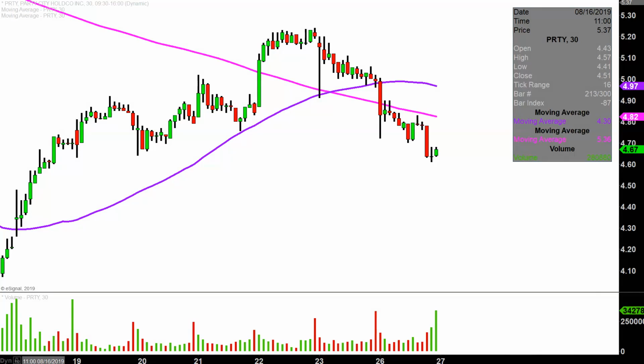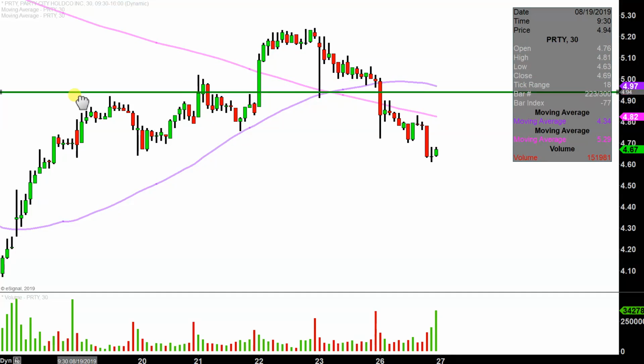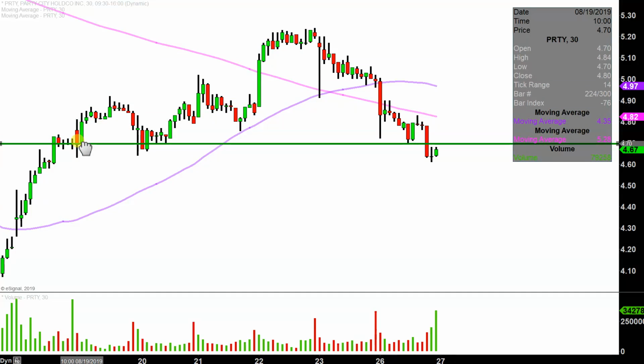First part I want to talk about is by no means some sort of great discovery on my part, so I don't want to come across like I have some sort of special skill or power. My point is that this area is something that even if you have a basic understanding of charts, I'm sure those people have taken notice of this level and are now wondering the same exact thing. And I bring all that up because when a lot of people are watching the same area and wondering the same thing, call it a self-fulfilling prophecy, call it whatever you want, it can produce some pretty dynamic price movements, and that is in regards to this area of support right here at $4.70.